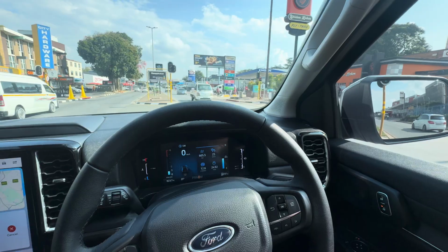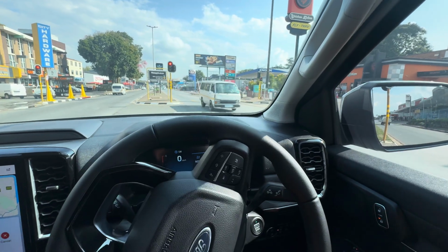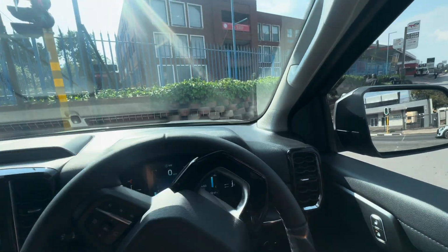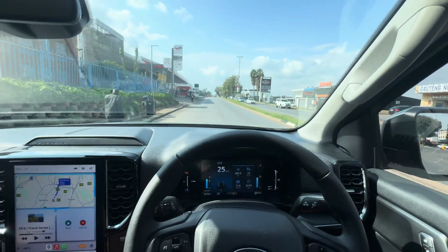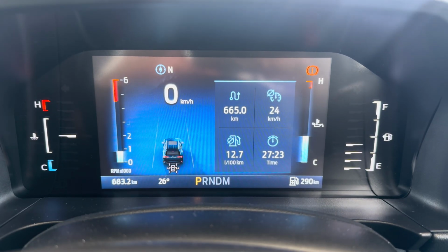The other issue is that its turning circle is virtually non-existent. With the steering wheel fully locked, you cannot make a U-turn in a single turn. So it's not as nippy around town as I would have loved it to be. My headgear's at home, guys. Excuse the one-hand maneuvering. Fuel consumption is terrible in town.